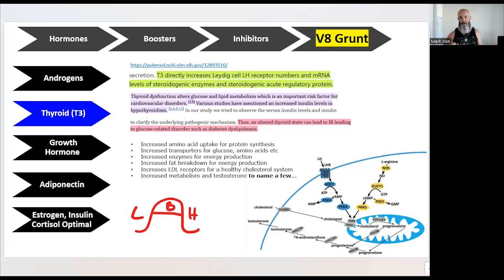When you get thyroid in the butter zone, it increases amino acid uptake for protein synthesis. Glucose and insulin are better. Energy production improves, and your fat comes down. It lowers LDL receptors on the liver, so you've got a healthy cholesterol. It increases your metabolism and testosterone, to name a few.